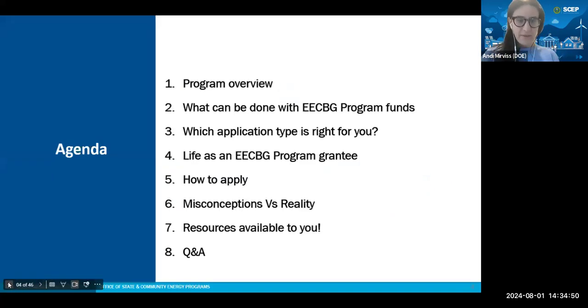So what will we cover today? I'll first give a brief overview of the EECBG program, and then we'll take a long look at what can be done with EECBG program funds, based on real examples from already awarded or approved projects. We'll then have Sarah Gardner talk about Iowa City's experiences with the program, and we'll talk at length about an alternative application option designed to reduce the administrative burden of the program, the vouchers option. We'll then cover the application process and resources available to you throughout that process, and we'll complete the presentation by discussing several misconceptions about the program.